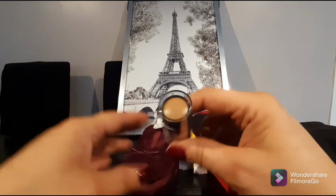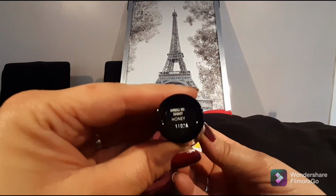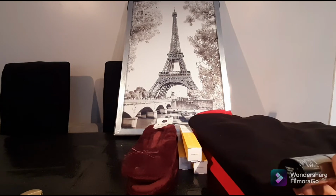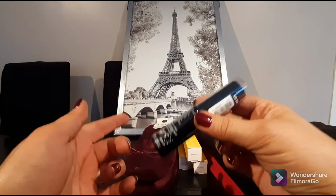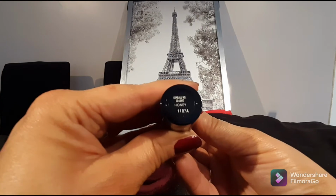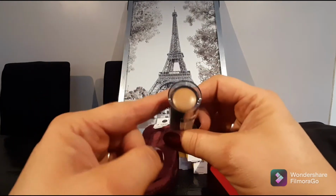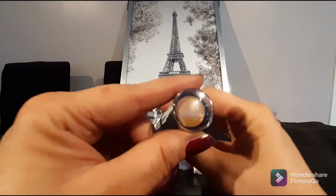I normally wear a colour that's called chocolate. I tend to keep my foundation quite light, so vanilla or a light beige, and then I just use this contour, which blends perfectly with my foundation. But I've never used this one. This one is Honey, the darkest color that they had. I don't think it's as dark as I would normally wear, just to give the contour a bit more definition, but I'm going to try it out.